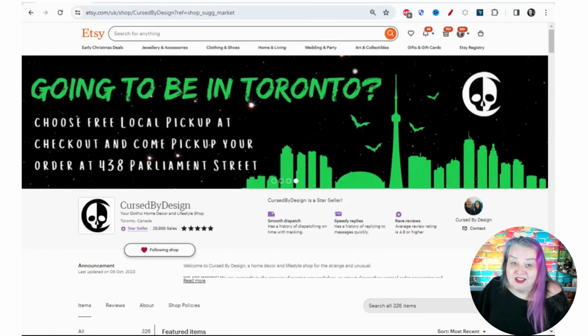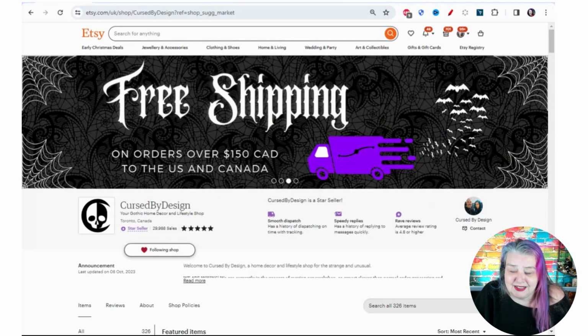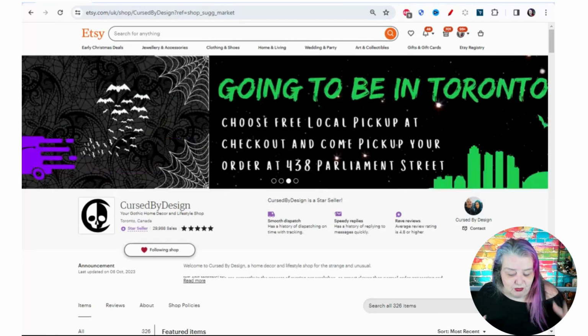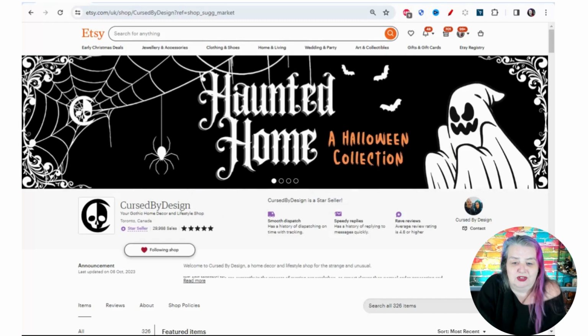This is Cursed by Design, which is a fantastic shop. I believe he has more shops as well, so he's even more successful. But I wanted to dig into this as, firstly, obviously, a Halloween type shop. Now, there is one thing already there. This is a successful shop, but it's very niche. That's what you Americans would call a holiday. One holiday in the year. It's not an all year round thing.